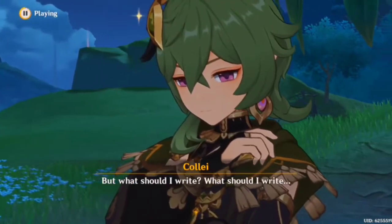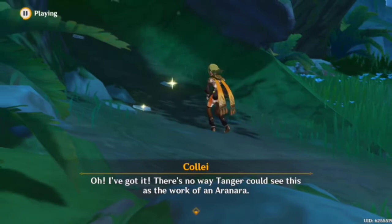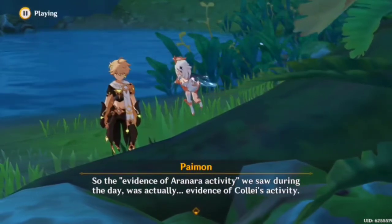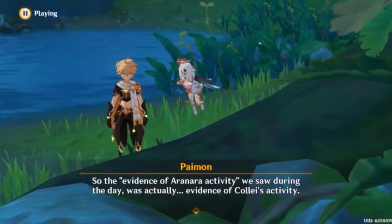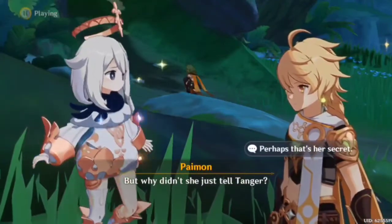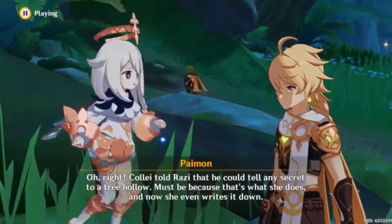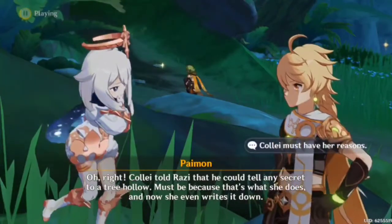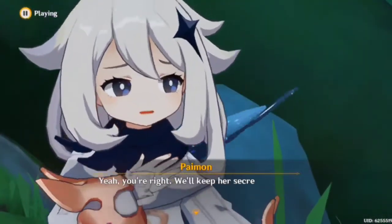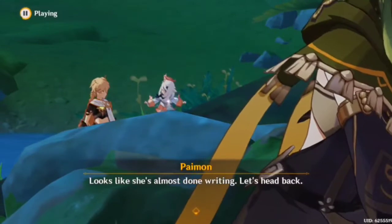But what should I write? What should I write? Oh, I've got it! There's no way Tanja could see this as the work of an Aranara. So the evidence of Aranara activity we saw during the day was actually evidence of Collei's activity. But why didn't she just tell Tanja? Oh, right! Collei told Razi that he could tell any secret to a tree hollow. Must be because that's what she does, and now she even writes it down. Yeah, you're right. We'll keep her secret for her. Oh, looks like she's almost done writing. Let's head back.